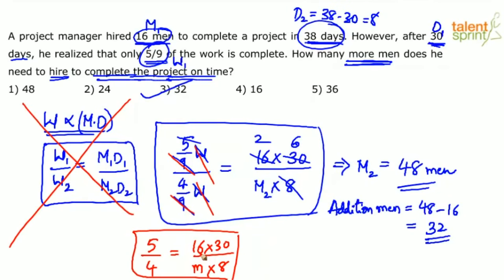Aditya has got a query here. Aditya says, why is the answer not coming when I take 16 into 38 by M into 8 equals 5 by 4? No, the answer is not coming because you have taken 38. Remember, it's not 38, it is 30. You should not take 38 here. 16 men have not worked for 38 days, Aditya. 16 into 38 is the total work, Aditya, correct? So why are you considering total work with 5 parts then?